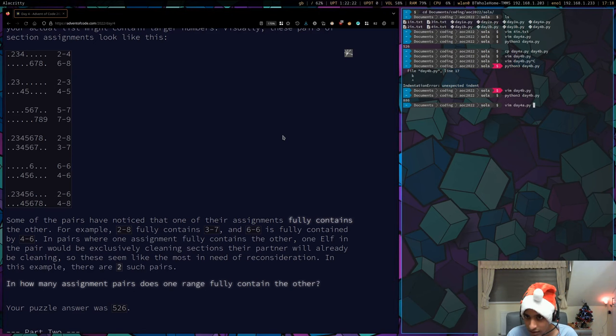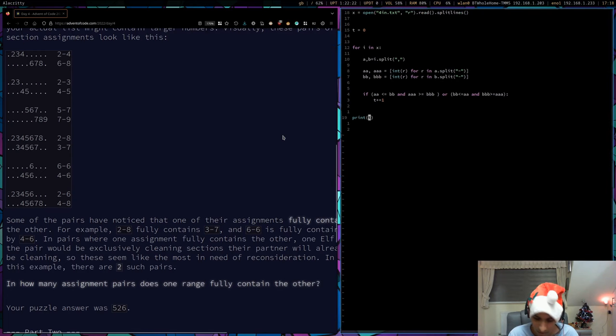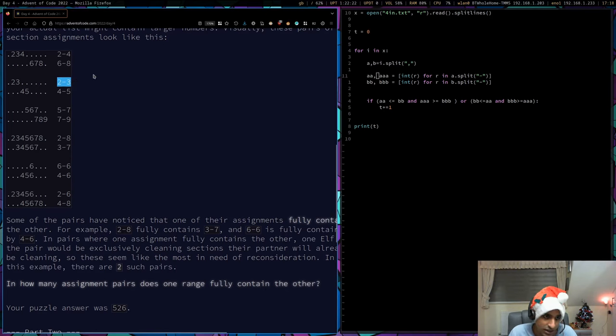Vim day 4a.py. Zoom in view again, make that a bit bigger. Right, so classic opening the file, setting the T, then go through everything in the file, you do these instructions. Now what we want to do is split the elves up. Each line has two elves, split them up, so Elf A and Elf B, and they're both split into their ranges. A and B are still these strings, like, that's A, for example. That's not what we want. They're useless. We need integers.